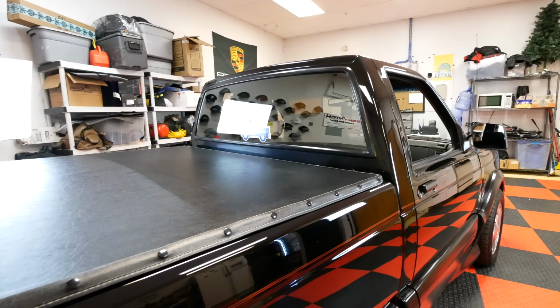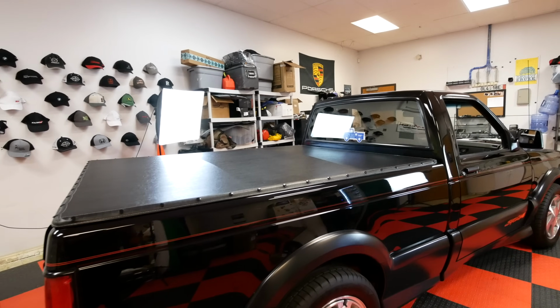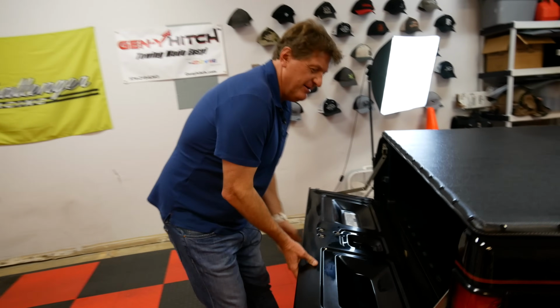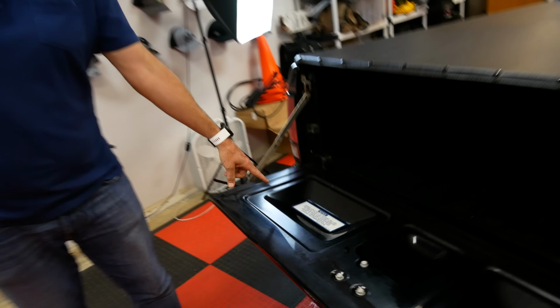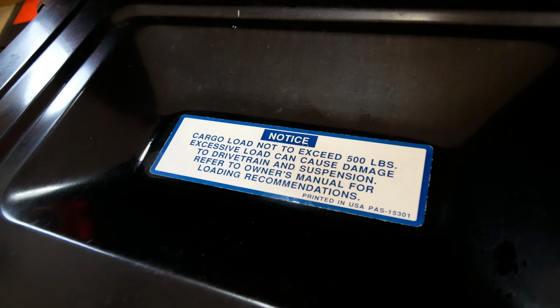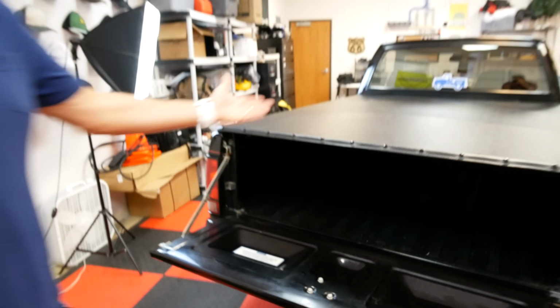Come on back here. Let me show you why this is more of a car than a truck. And there's a sticker right here that explains it. So let me open up the tailgate. Why don't we show them the sticker right there? So the sticker says cargo load not to exceed 500 pounds, which is what, a couple of kegs. What are you going to haul with this thing?